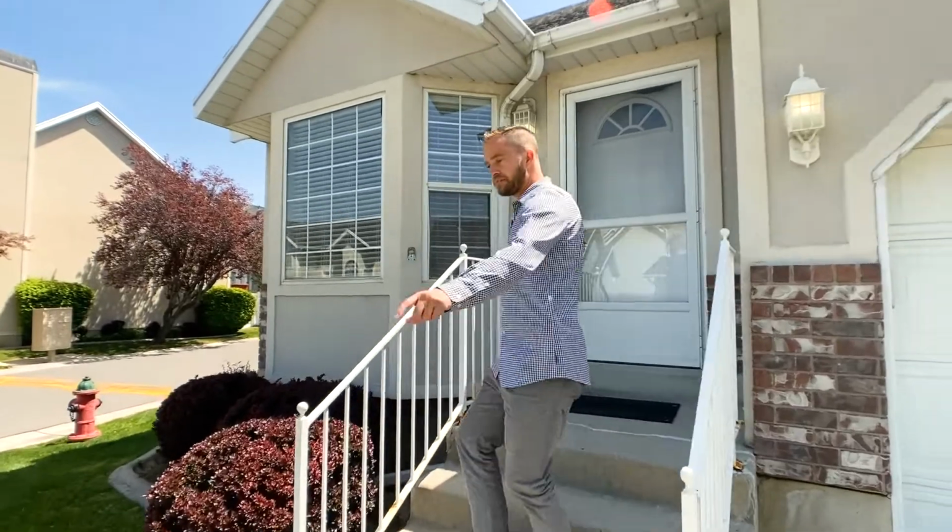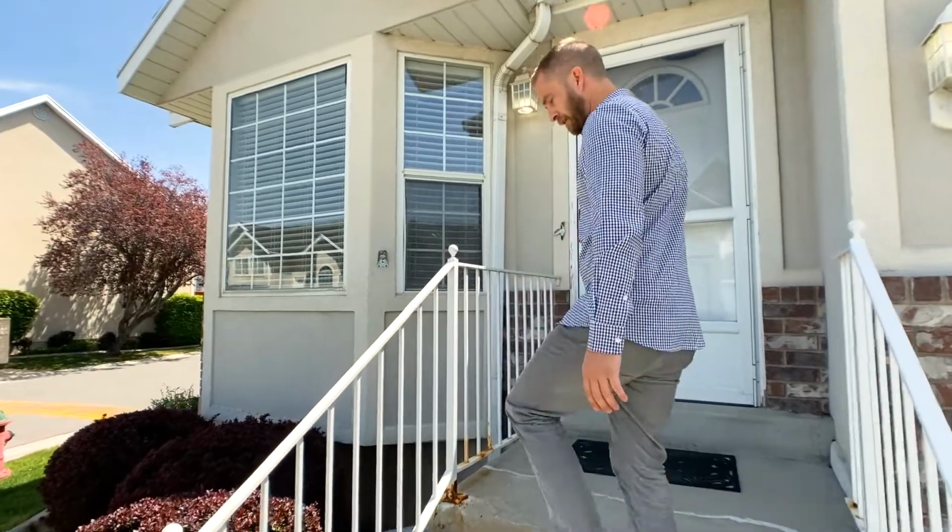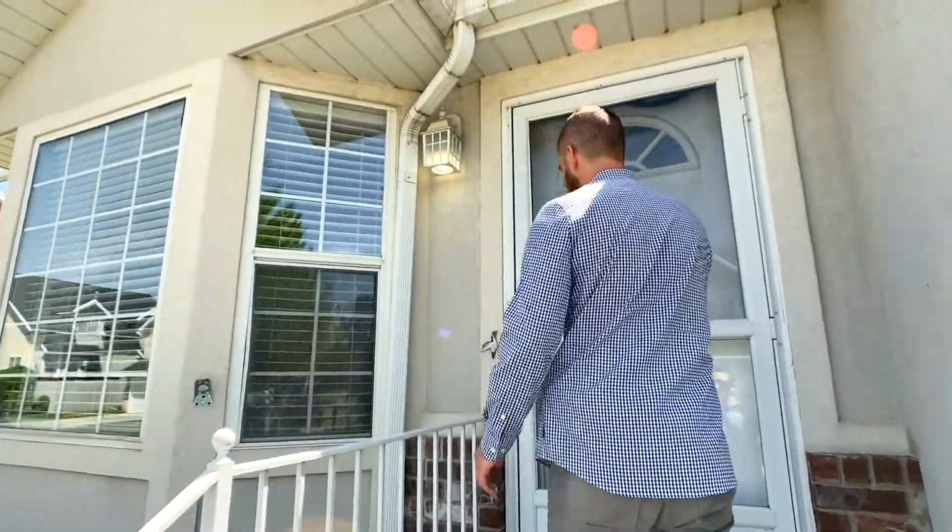The HOA does mow the front yard. The backyard is xeriscaped on this one, so there's nothing that they do there, but they do take care of your front yard.